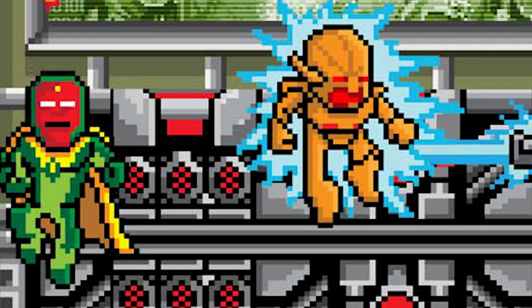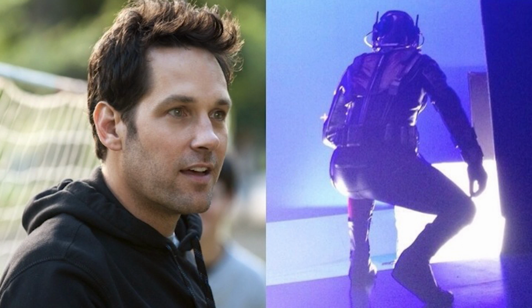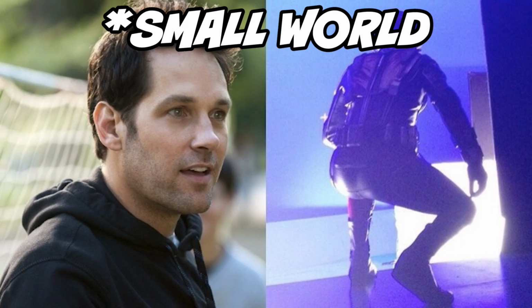The interesting thing about the Vision is that he is an android, but he develops very human connections to people. He even had romantic relationships with Scarlet Witch and later with Cassandra Lang. She's actually the daughter of the Scott Lang Ant-Man, the one that Paul Rudd is playing in the Ant-Man movie. Small world.